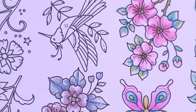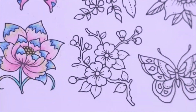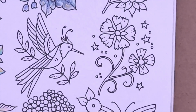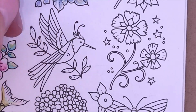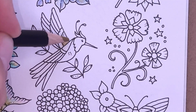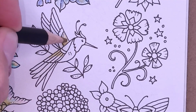We're going on to the bird. I'm going to turn it so it's right side up. The bird is next. There he is, he or she. Okay, again, just blocking out some areas of color.